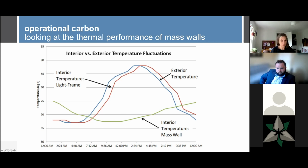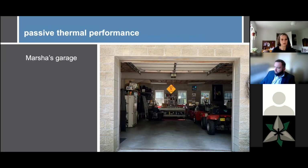And I know that we think a lot of mass walls in the Southwest of the United States, because there are a lot of structures out there, but it can work also in northern climates as well. I'm in New England, so here we can actually use the mass on the inside of the insulation to hold in the conditioned space. Here's just a real world example of how we can feel thermal mass.